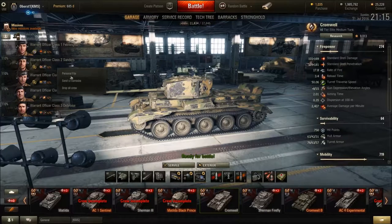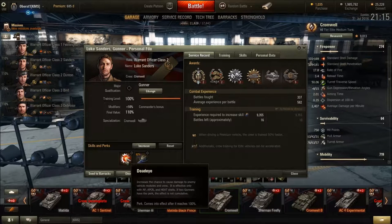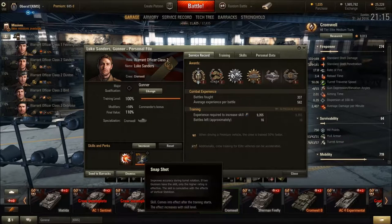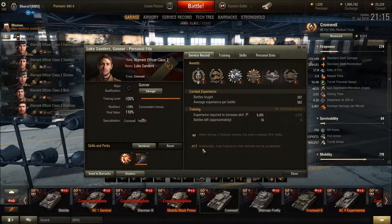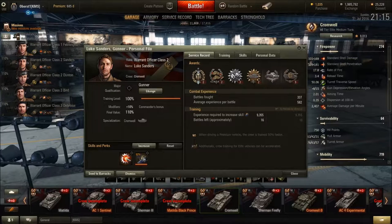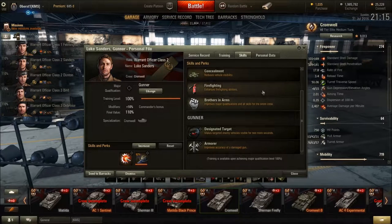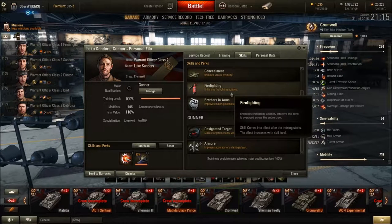The same thing here, this is the gunner. Deadeye is a skill that only comes into effect after it reaches 100%. So the first skill that I got for the gunner was snapshot. Worked that up to 100%, then reset, got deadeye, and then started retraining snapshot again. And there are all different kinds of skills, but again, you have to read them.